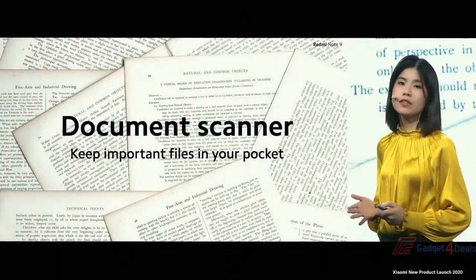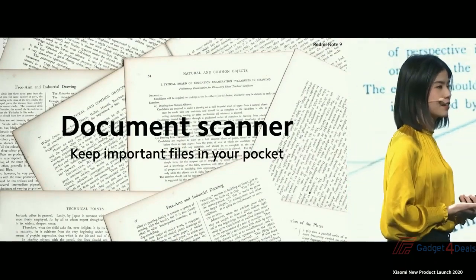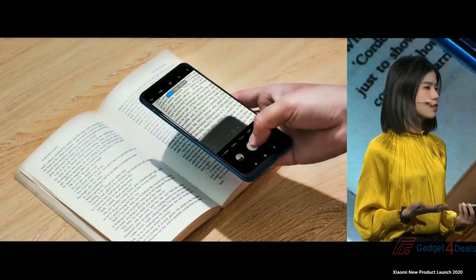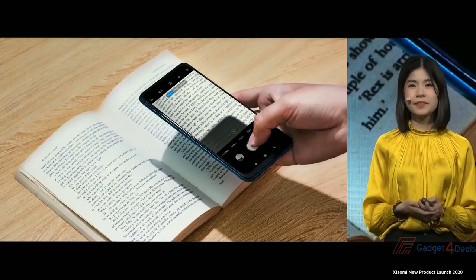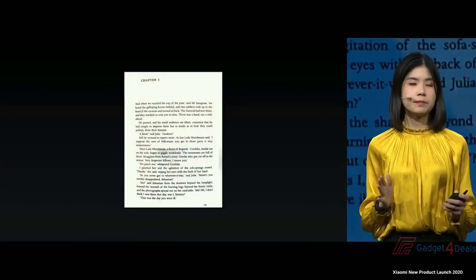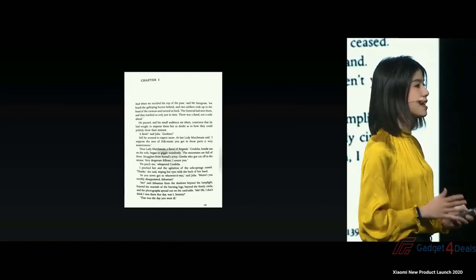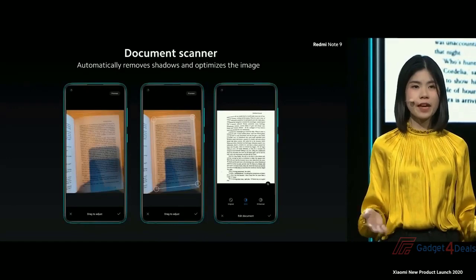Redmi Note 9 includes a document scanner as well that serves as a handy pocket scanner. What this does is, at times when you're taking photos of books or documents, a shadow is cast on the photo, which is pretty irritating. So the document scanner solves this problem. What this does is it automatically removes the shadows and optimizes the images. So it's as easy as 1, 2, 3, and you're done.